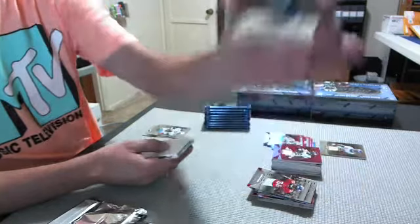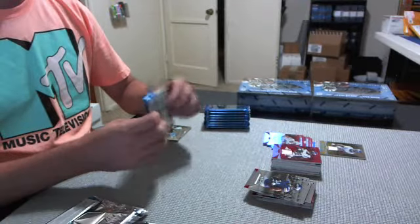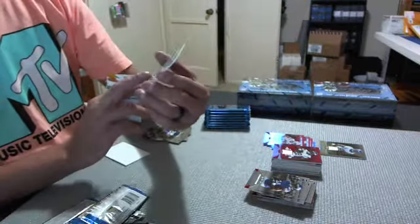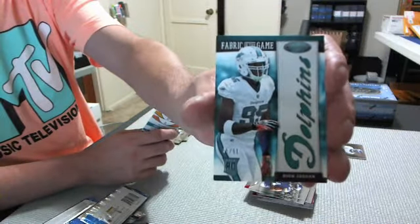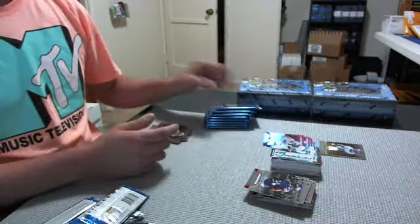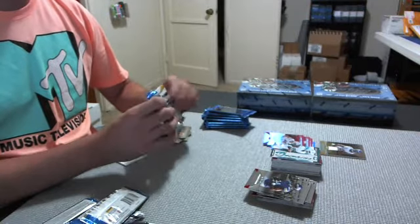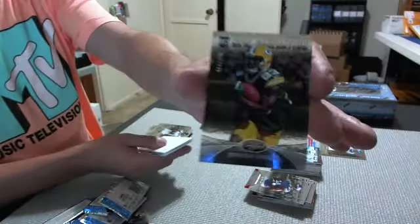Cordero Patterson, Vikings, New Generation. There's Deion Jordan for the Dolphins, again, number to 99. A little bit of a white corner, bottom left side. Fabric of the game jumbo jersey. See Neil has the Dolphins. Two hits now. Jonathan Franklin, rookie for the Packers.